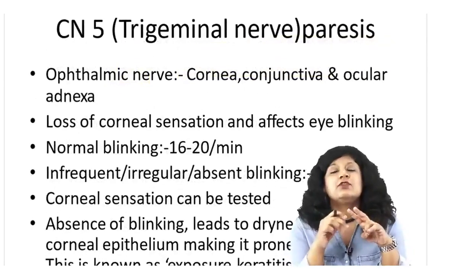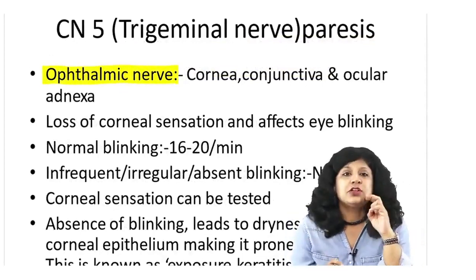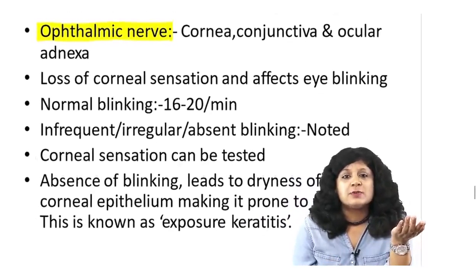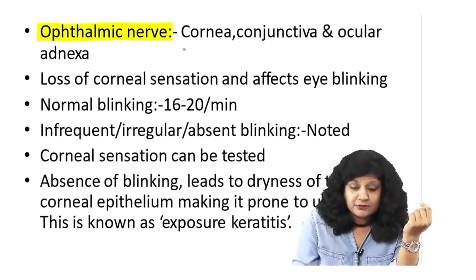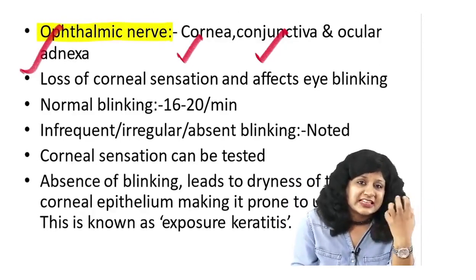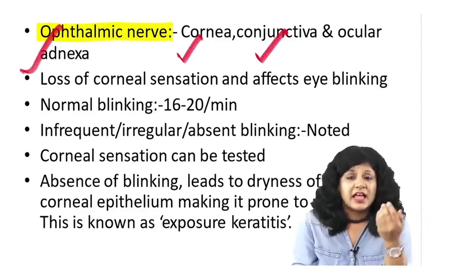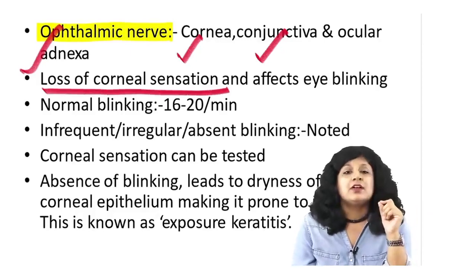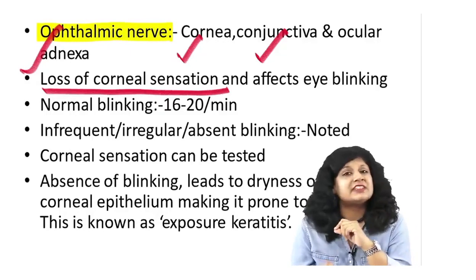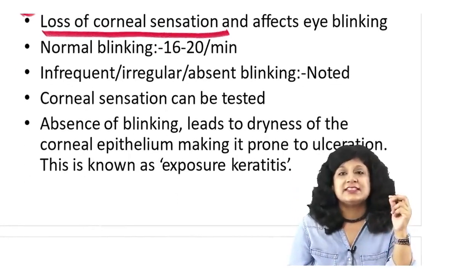So when there is involvement of the trigeminal nerve, the ophthalmic division, what are the things that are going to be affected? You have involvement of the cornea, also the conjunctiva as well as the adnexa, because it is a sensory division of the eyeball. We will have loss of sensations. Normal blinking is about 16 to 20 per minute, so you will have severe loss of blinking. You will have the loss of corneal sensations.